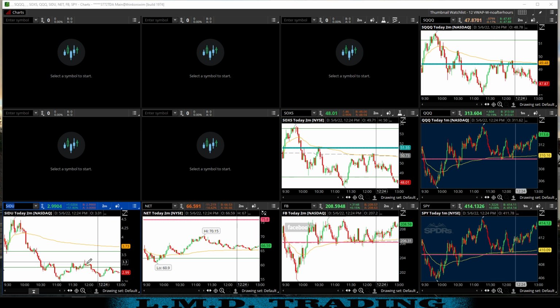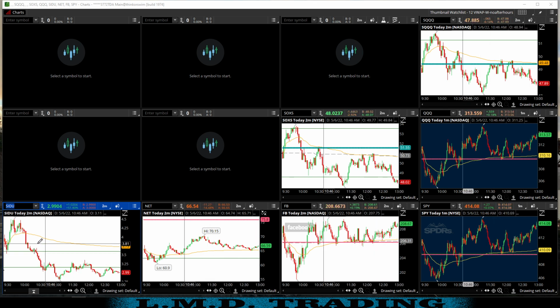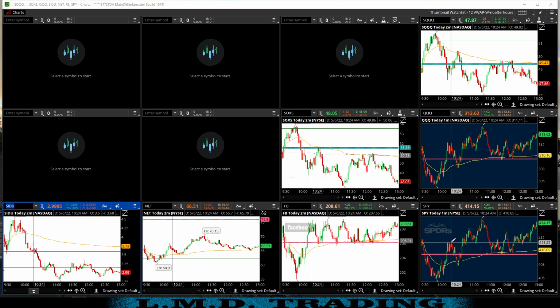We had SIDU on the watch list for a stock play, which we did take, and it was a nice green trade for our regular account. And then of course we had the markets on here, and we did take a trade on just the SPY, and that was it.